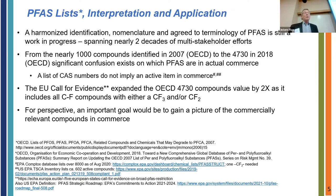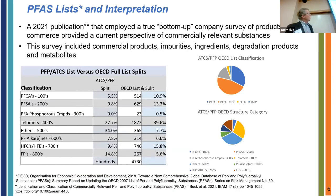So the first subject I'm going to talk about, what we wanted to do was look at which of the items on those lists were actual commercial compounds. And I'll define that in just a second. So what we did is we published a paper, took about a year, year and a half's worth of work, publication in 2021, where we did a survey, a bottom-up survey from three of the companies in our member group. And we looked at products, we looked at impurities, ingredients, metabolites, degradants, whatever it may be. And we compared that survey, that bottom-up survey, with what the OECD list said.